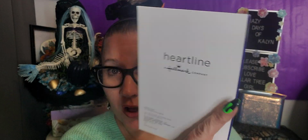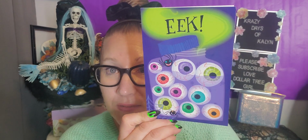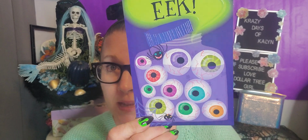Anyhow, back to some of these other things that I picked up. I grabbed this card right here, and these are the 50-cent cards at the Dollar Tree, and they are still a Hallmark card. They are so well worth that 50 cents. I wouldn't pick them up anywhere else, knowing that the Dollar Tree has them for only 50 cents or $1. And I just loved the eyeballs on here. I loved the vivid, bright eyeballs and the whole entire cover of the card.